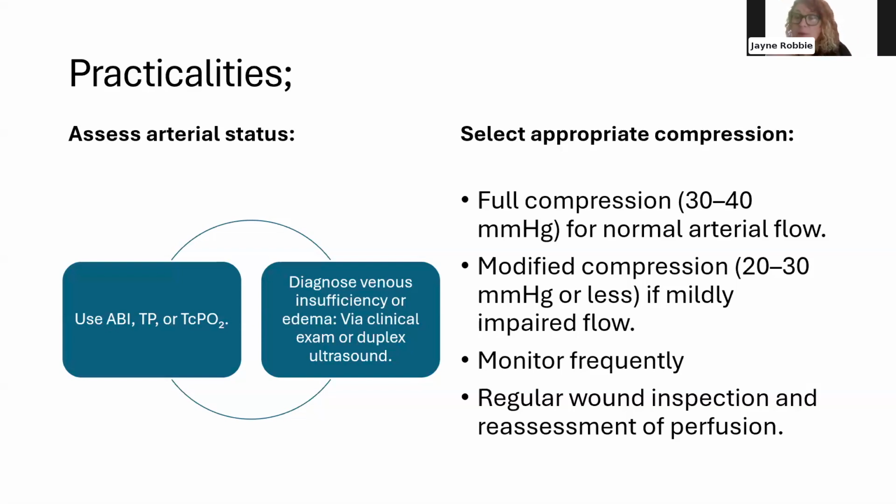So again, we're going to evaluate pulses. We might use our handheld Doppler. We would definitely do an investigation of the peripheral tissue. We would want a subjective report from the patient about pain and about any discomfort that they might be having with the compression. And we might want to look at the wound. Is the wound looking like it's improving, or is the wound looking like it's deteriorating? And if any of that changes, we might want to reevaluate our treatment plan at that point.